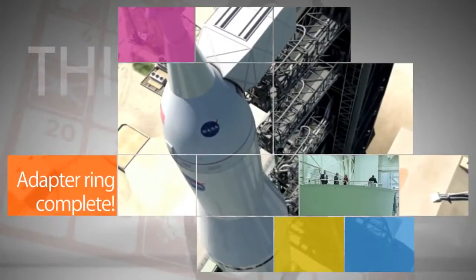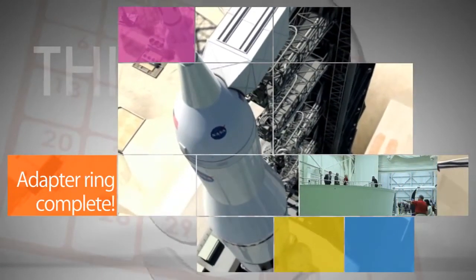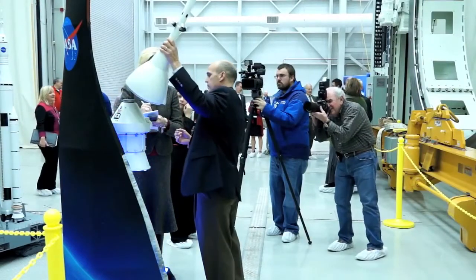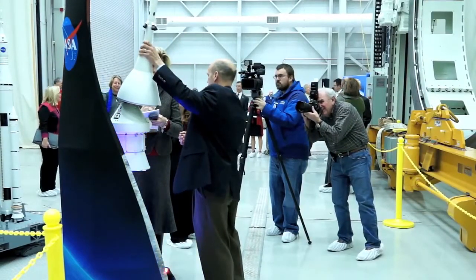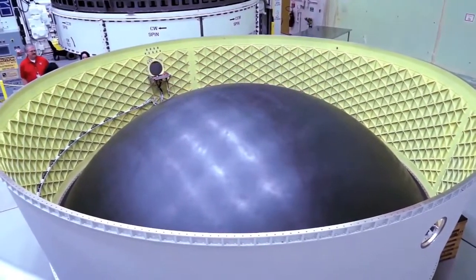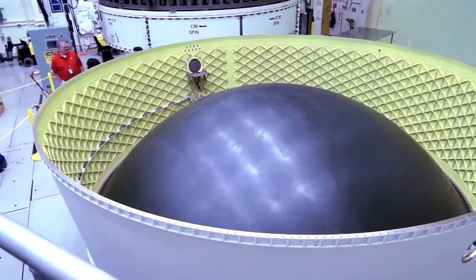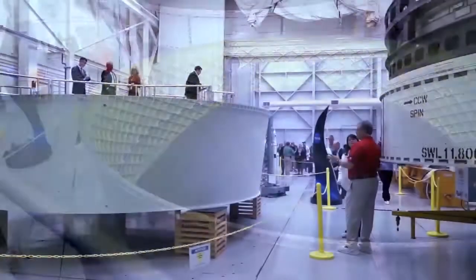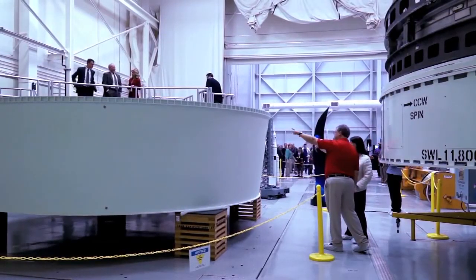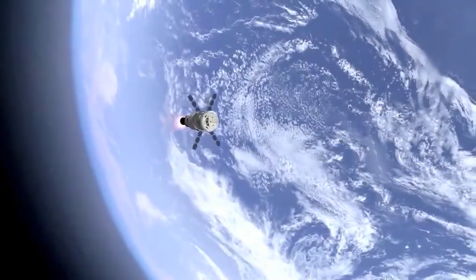A celebration at Marshall Space Flight Center for completion of the adapter that will connect the Orion spacecraft to a Delta IV rocket on Orion's first flight test to space in September. In mid-March, the adapter will be shipped to the United Launch Alliance facility in Decatur, Alabama, where the Delta IV is being constructed, and eventually on to Florida's Cape Canaveral ahead of Orion's mission.